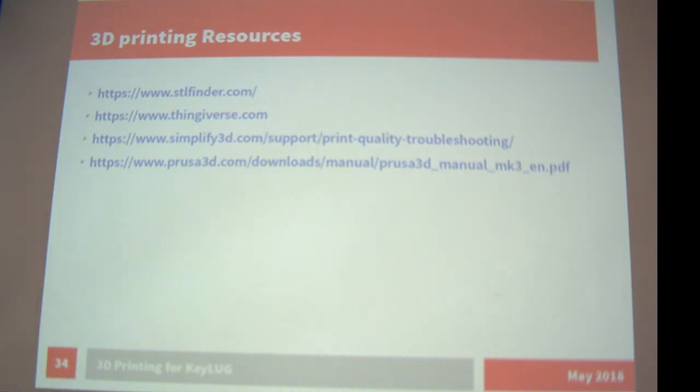Before I do demos, here are some of the sites that I would recommend going to. STL Finder is a great, like a generic Google site for models that will go out to a lot of different websites to figure out what models are out there. You will find both free ones and paid ones, and like what Rich was saying, you can set the settings of what it needs to return and what type of models you want.